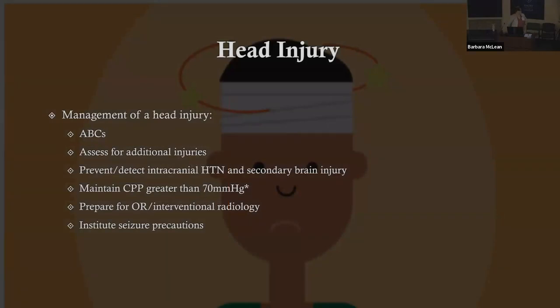And this is just your management for head injury. So again, just like with everything else, you want to do your ABCs. Want to assess for any additional injuries. Want to make sure your CPP is typically greater than 60, sometimes it's 70, depending on what physicians want. Normally greater than 60 is the goal. And then sometimes these patients are prone to seizures, so you want to make sure that we are doing seizure precautions as well.